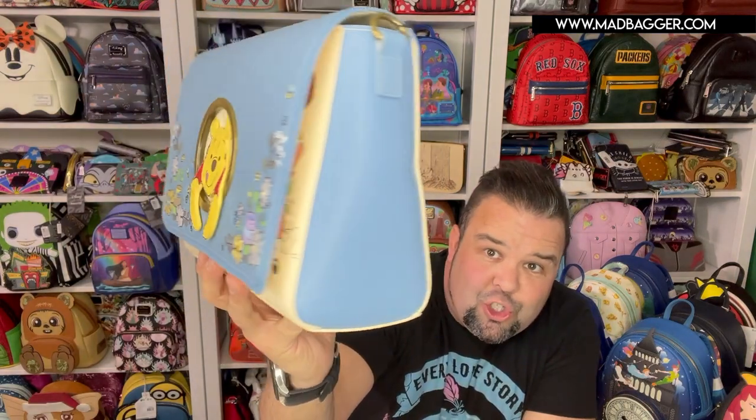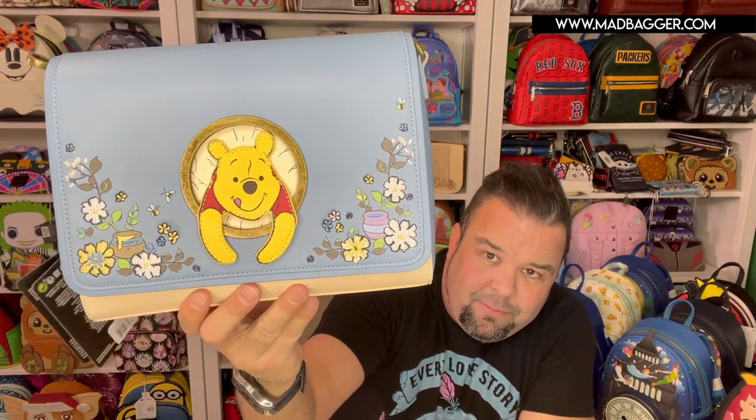This is a larger size crossbody for Loungefly, definitely. They do make ones that are smaller. Bigger, maybe a little more wide. They make like a satchel size one that might be a little bit bigger than this, but this is pretty large. This is definitely a large size crossbody.